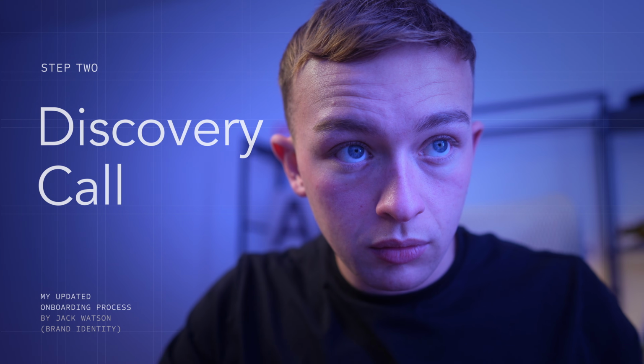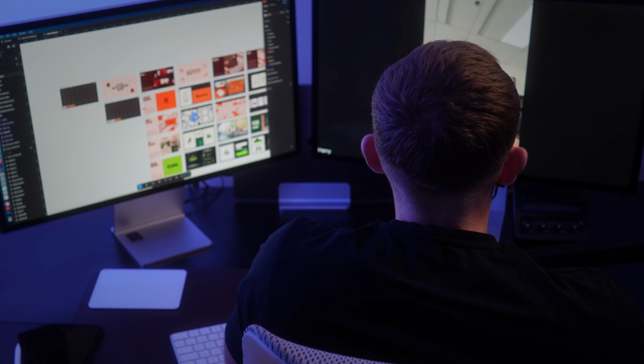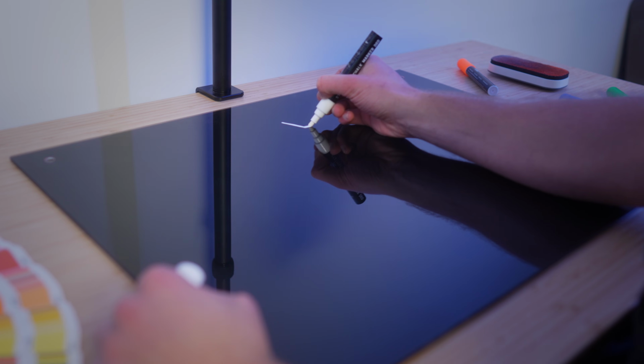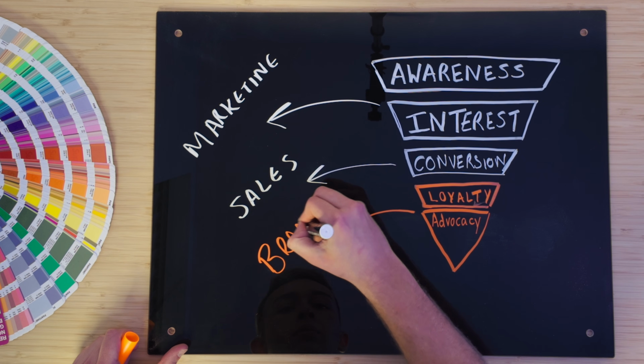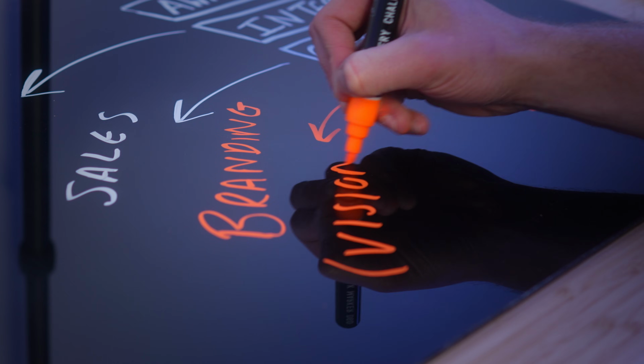With a call in place, I'm ready to run the discovery. I start by opening up the conversation, understand the founder's pain points, and get a feel for how the founder thinks. You see, most brands have a vision problem, even if they don't see it yet. But you can pull out the truth with simple questions, guiding the client to the problem themselves.